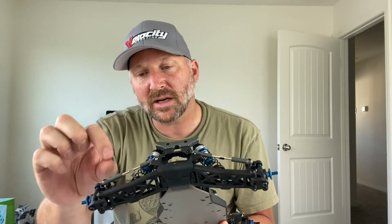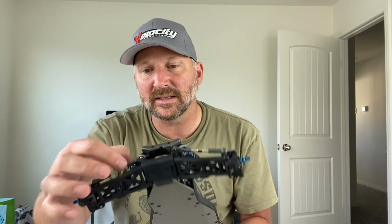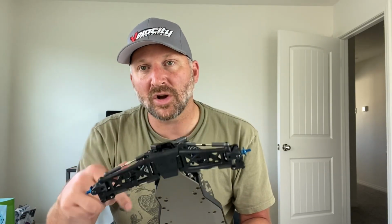In the bottom of the shock, there's a black, they call it like a hat washer that keys into the bottom of the bottom cap here. It doesn't show it in the original instructions. Very important, because you're going to be missing something and then you start leaking oil. So make sure to pay attention to that.